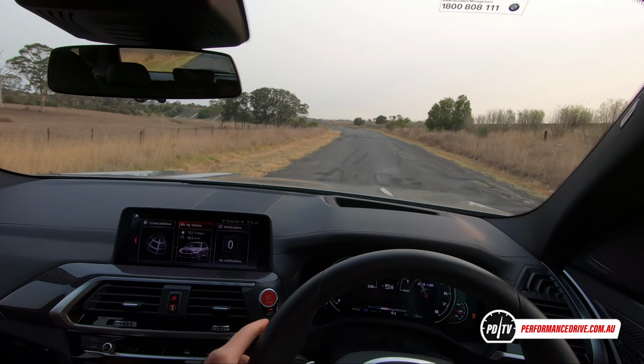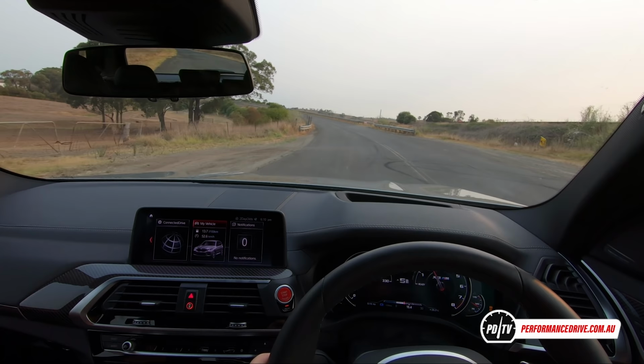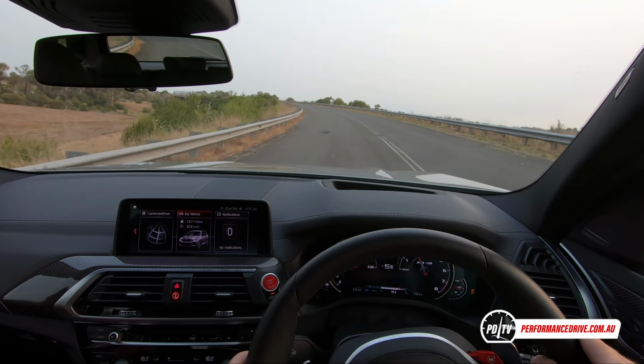As I've mentioned, I do have an X3, so for me, this is kind of like a dream car. I want an M3, but my wife wants an SUV, so this would have to be the perfect compromise for my scenario.